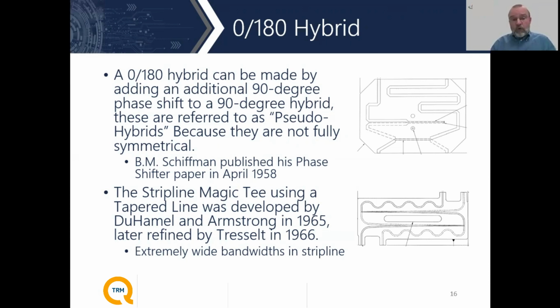Another way of doing that, as described by Duhamel and Armstrong in 1965, is to actually build a Magic T using a tapered line structure, which has the advantage now of being a full Magic T in its electrical configuration. In addition to that, this is an extremely broadband function as far as the mathematics of it goes. It's a high pass structure, which means that it really has extremely broad bandwidths, and this is something that we use today for some of our ultra broad bandwidth 0-180 hybrids.